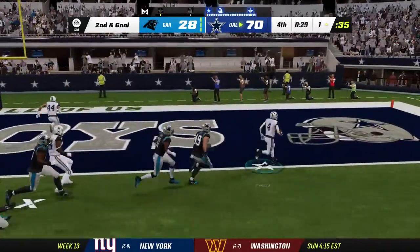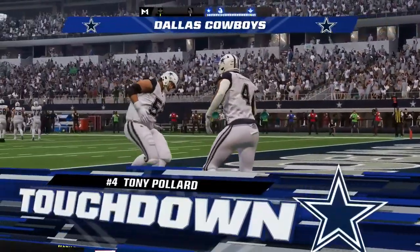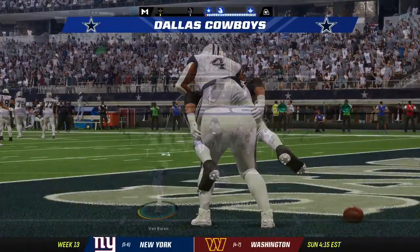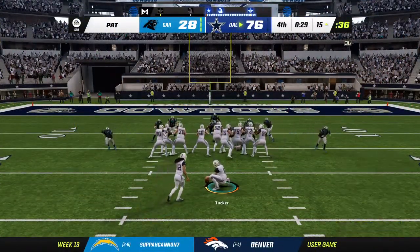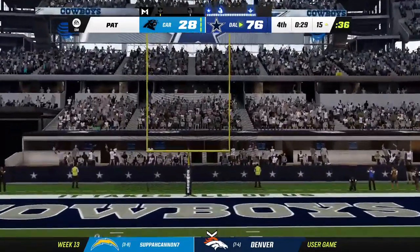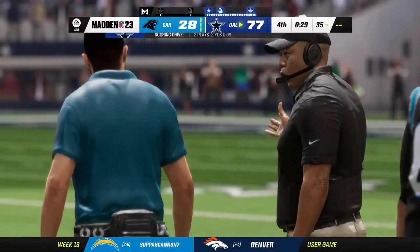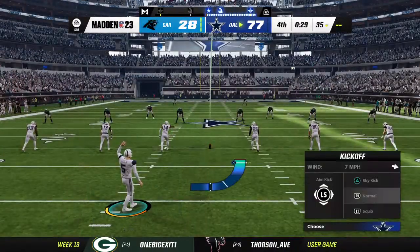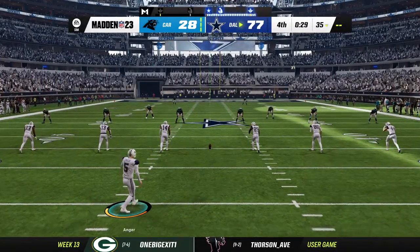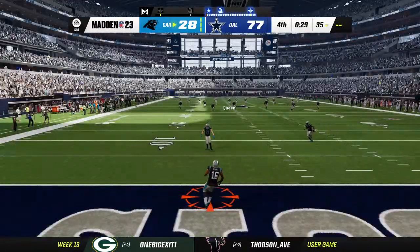They'll keep it on the ground. Pollard, and they are going to score again. Yet another touchdown as they just add to their totals. The point after is good. And this one was over a while ago as they just add on to that big lead. The kickoff unit is out on the field, and they will send this one away.